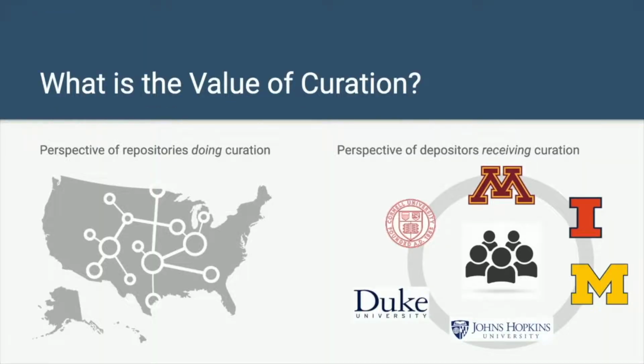So I mentioned the other side of this was that we wanted to take a look at what the users of our data repositories actually feel about these curation actions that we're requesting them to take.